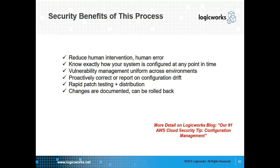You can correct configuration drift, which will open you up to vulnerabilities and can paralyze an organization that's trying to achieve security and compliance at scale. You can rest easy knowing that every system is patched and it didn't take you hours and hours of engineering time to make that happen.